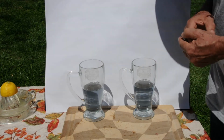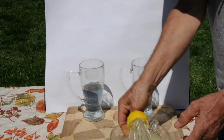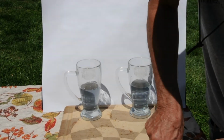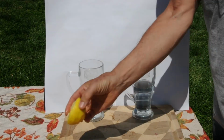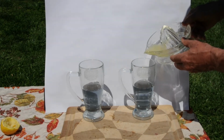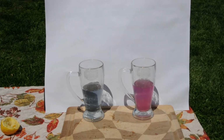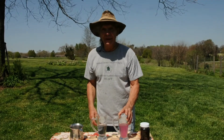And it's nutritious. But here's a really interesting thing. It turns out that certain plants, including violet flowers, are pH indicators, which means when you put something acidic in it or you put something alkaline in it, it will change colors. So I'm going to add a little lemon to this one. And against the white background, you could really see the difference in how it changed. Now this is a really cool pinkish color. To me, this pink one looks a lot like pink lemonade.